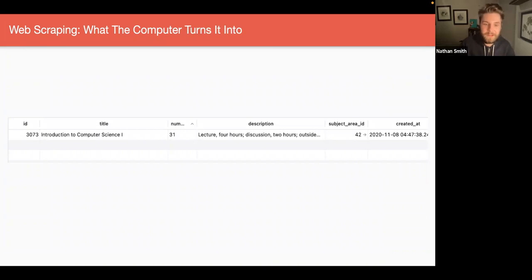This is a screenshot of the Hotseat database for that intro to computer science class. You can see we've parsed out the relevant details from here, like the title, the number, the description, the subject area, and then some extra data like when it was created. So the main idea of web scraping is we're taking pages on the web, reading them like a computer reads them, and taking the bits of info that we want and saving them into a format that we can parse and use in other ways.